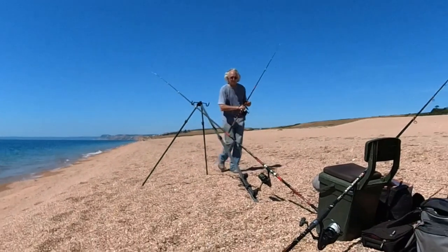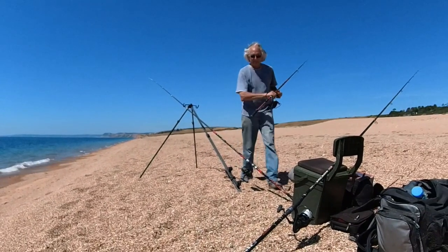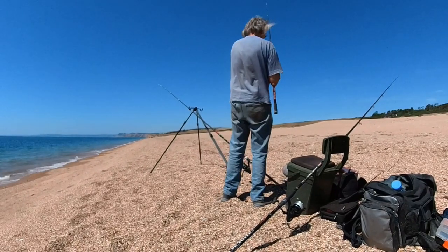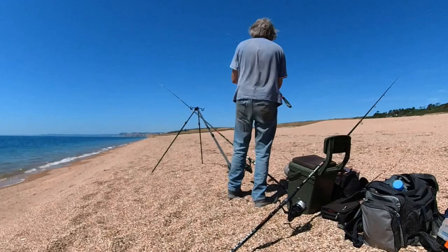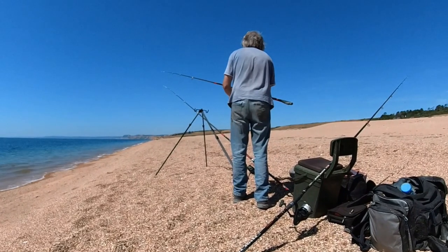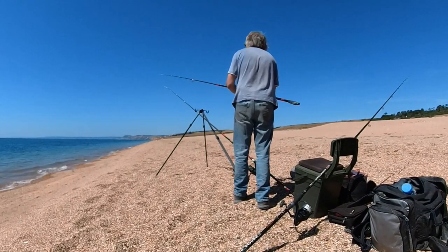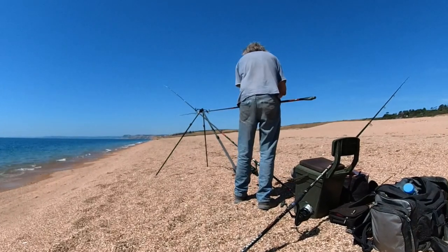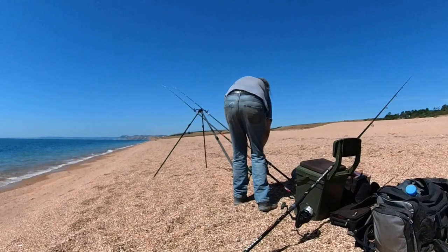You'll have noticed that I've set up a third rod, a much lighter one. That's for chucking out feathers if it's too quiet on the plaice front. The plaice are likely to show up at particular states of the tide, so in between that, I'll be having a go to try and catch some mackerel. The mackerel aren't always here, and if that's what you're targeting, you're much better off going to West Bexington or Abbotsbury, which are generally more consistent, particularly this year.